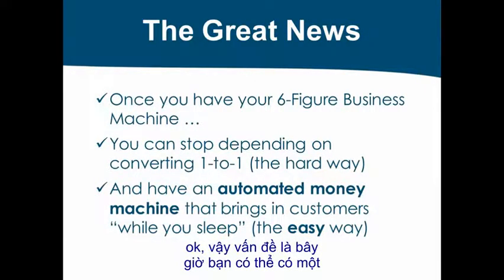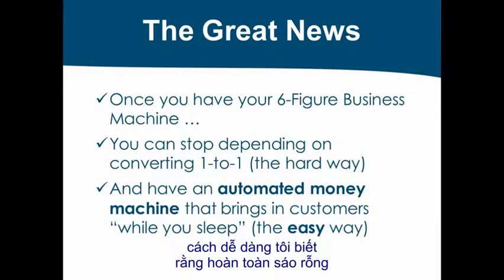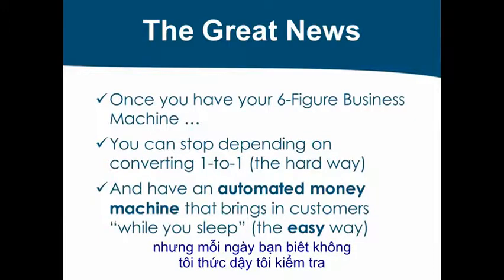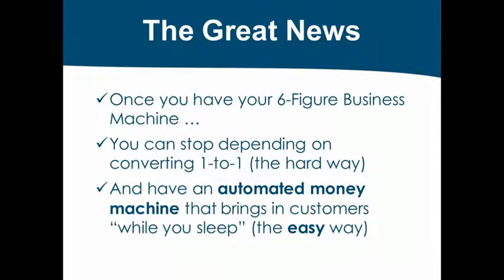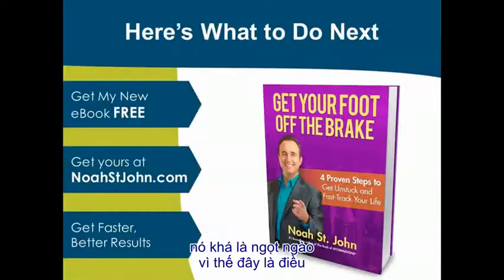So the point is now you can have an automated money machine that brings in customers while you sleep, which is the easy way. I know that's a total cliche, but every day I wake up, I check my shopping cart, and there's more orders while I was sleeping. It is pretty sweet.